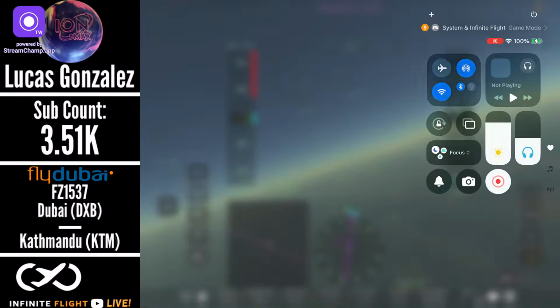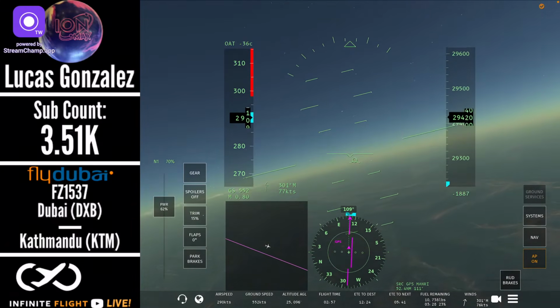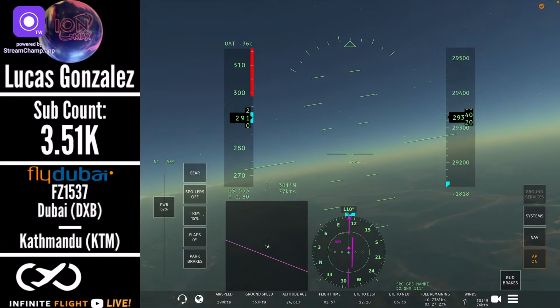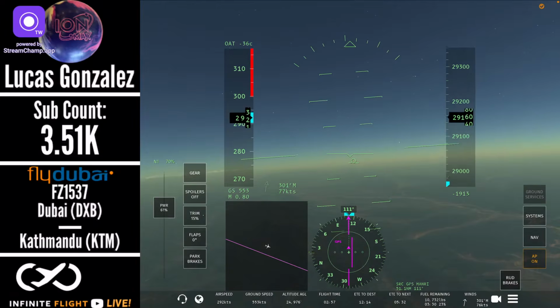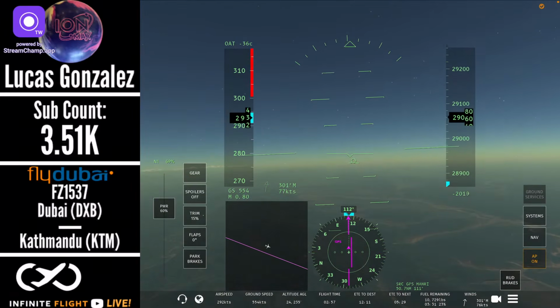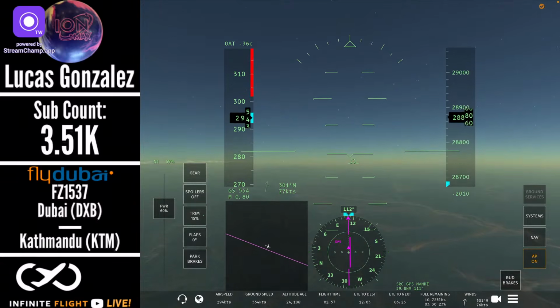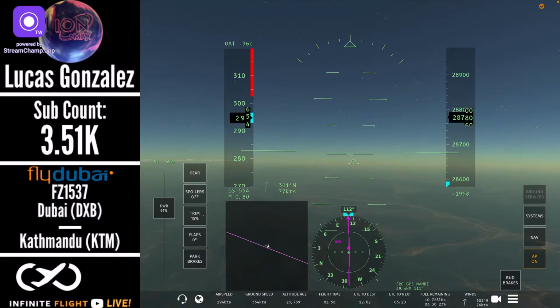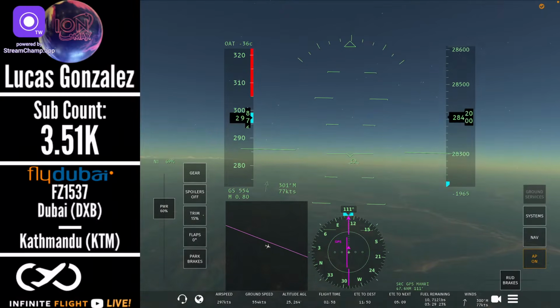I also turn up my brightness too, so I can see. I also want to turn off my heater too. I want to turn that off.